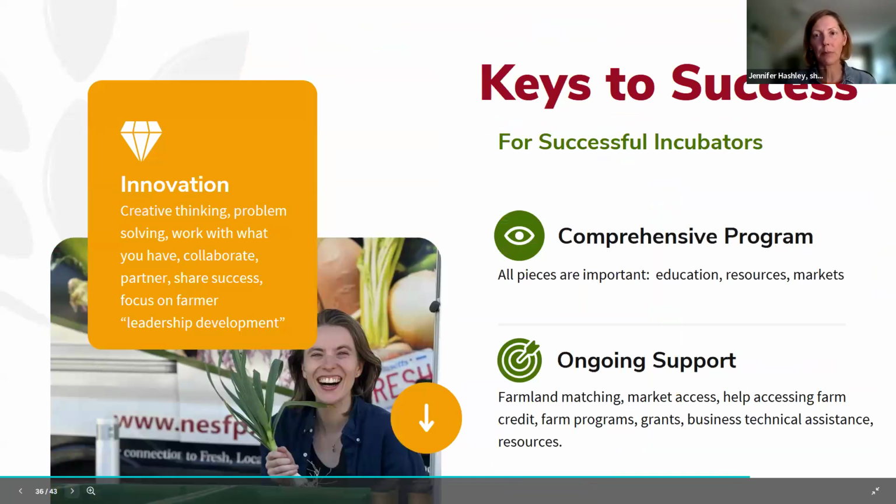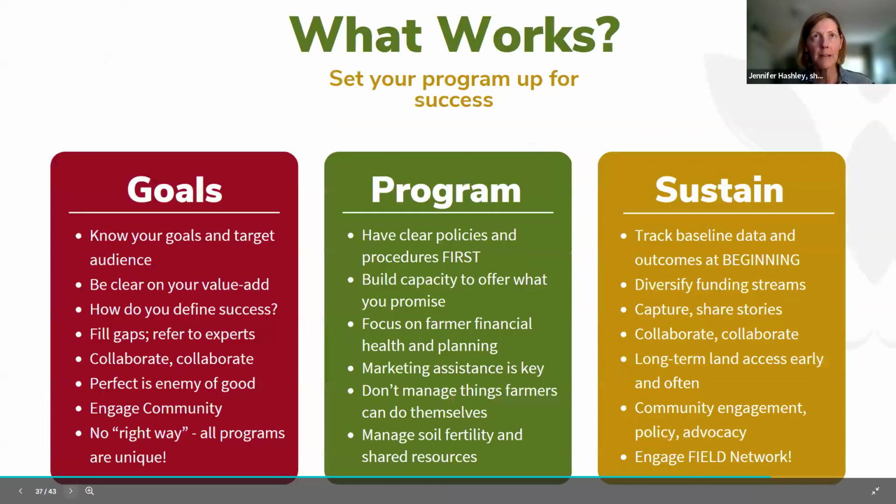So some of the keys to success of these programs, I think, are to have really comprehensive programming, to think through all these important pieces around the resources, the education, the marketing, that ongoing technical assistance, and how you're going to provide them with all the things that they need help with, from land and markets and credit and grants and financial analysis, all the pieces that wrap around that. And then, a lot of the programs are constantly trying to problem solve, being creative, paying attention to farmer needs on the ground, collaborating, partnering, sharing their success, and building the leadership of their farmers. That really helps a lot in the management of these kinds of programs.